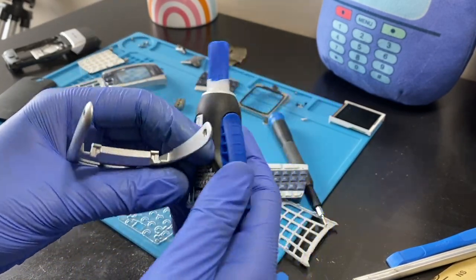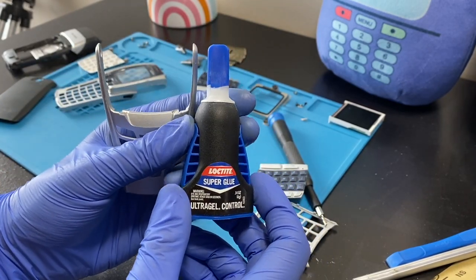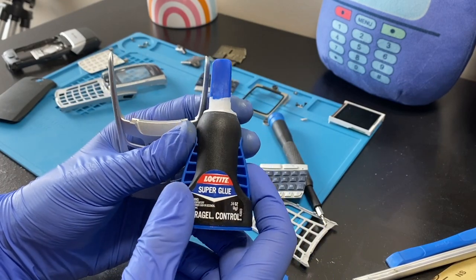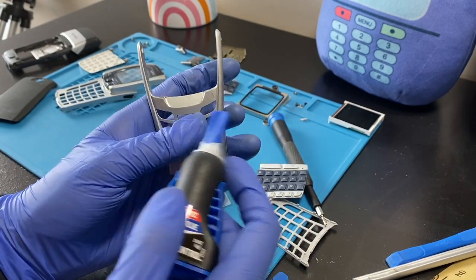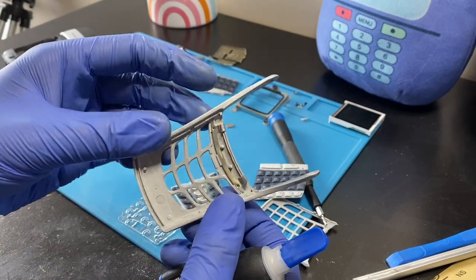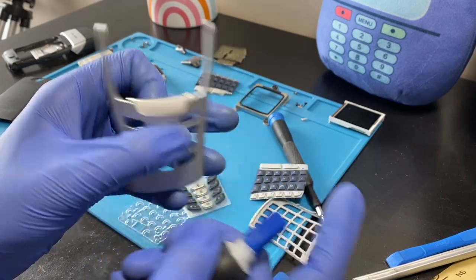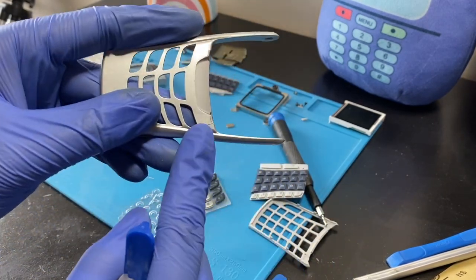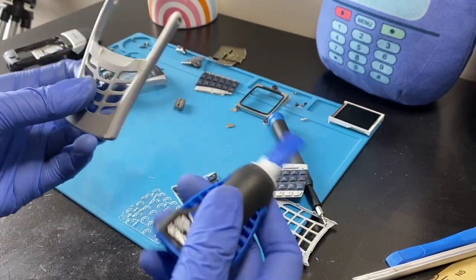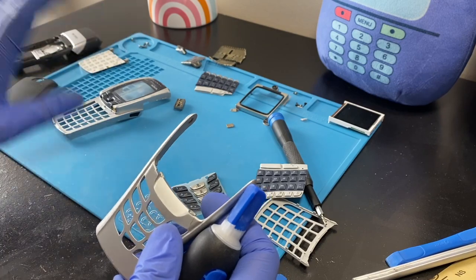Now this is a gel based super glue, it's not the very runny super glue, and it takes about 24 hours to properly set, but it is actually really strong and it doesn't melt plastic like the normal super glue. It doesn't have that strong acidic sensation to it and stuff. It doesn't melt plastic that easily or leave burn marks, so that's good because I don't want to be repainting this. So let's go ahead and actually glue this and glue anything else that needs to be done as well, and we'll go from there.